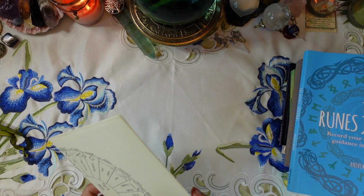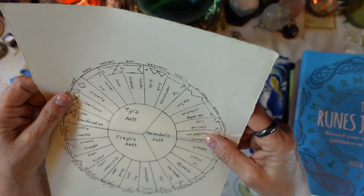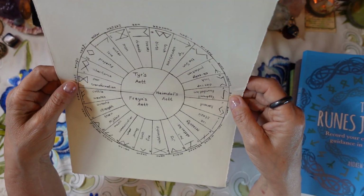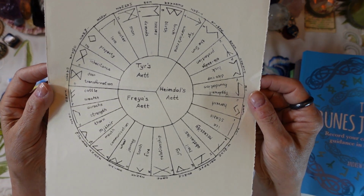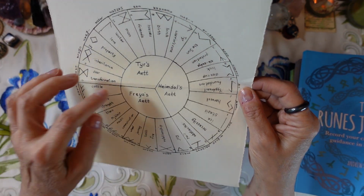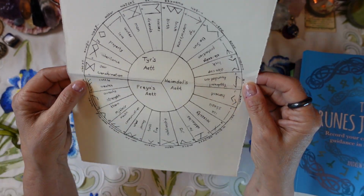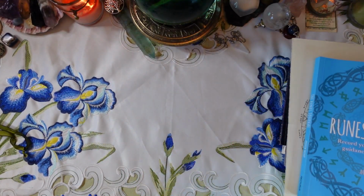All right, so then a really great place to go if you're interested in runes is a Renaissance fair, because Renaissance fairs always have cool people reading runes and selling runes. And so this is a chart of runes that I got at one. It has Tyr's 8, Heimdall's 8, and Freya's 8, the different runes. And the meaning of that, of course, is in the books. I'm not going to go into it right now.